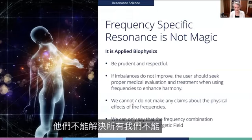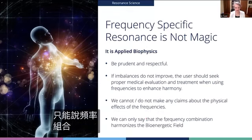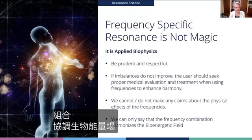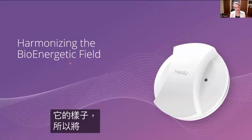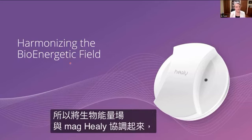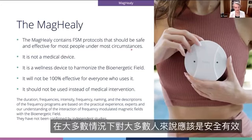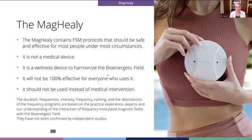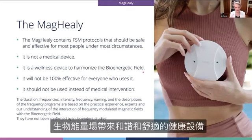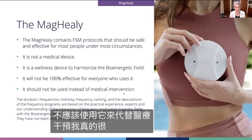They don't fix everything. We cannot and do not make any claims about the physical effects of the frequencies. We can only say that the frequency combination harmonizes the bioenergetic field, and that's a really good representation of what that looks like. So, harmonizing the bioenergetic field with the MagHealy. The MagHealy contains FSM protocols that should be safe and effective for most people under most circumstances, but it's not a medical device. It's a wellness device to bring harmony and comfort to the bioenergetic field. It will not be 100% effective for everyone who uses it, and it should not be used instead of medical intervention. I'm really clear about that.